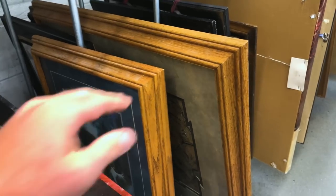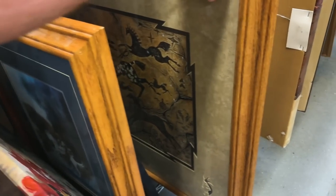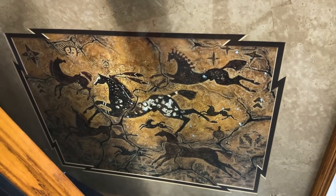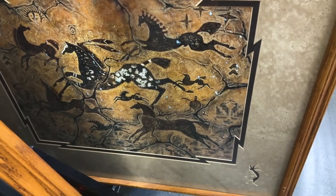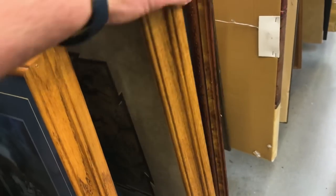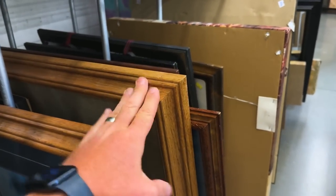$3. I like this wood frame, but dare I get another frame? Oh, the matting. It's Native American on here. That's actually pretty cool. Looks like Kokopelli Indians, maybe Hopi. I'm probably way off on that, but I like the wood frame.